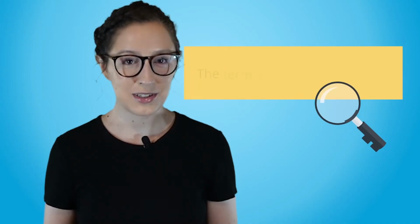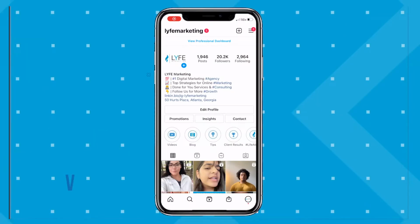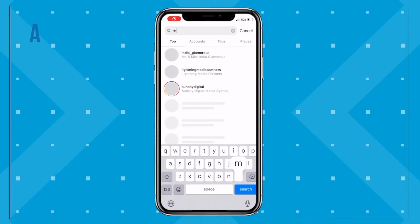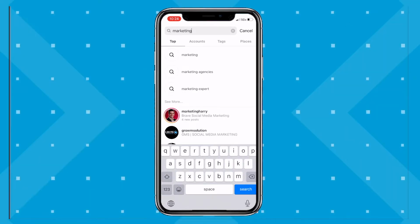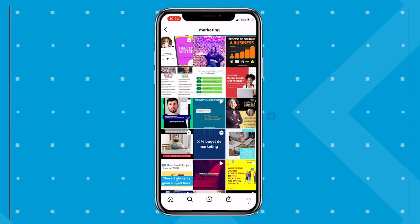The term keywords in the marketing world is synonymous with search terms. If you've watched some of our Instagram videos on this channel before, you've heard me talk about this update, but for those that are new here, let me fill you in really quick. You can now search plain keywords, not hashtags, like marketing, and find a mixture of the top reels, posts, IGTVs, etc. for that keyword.